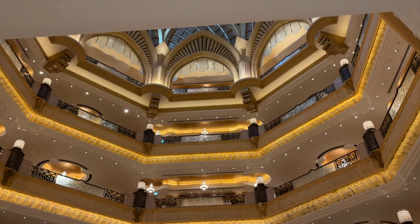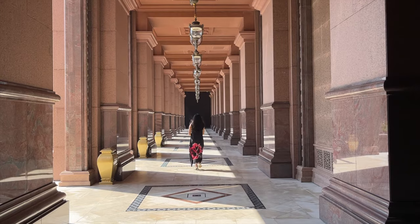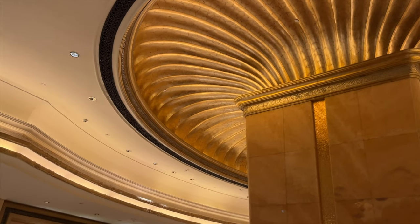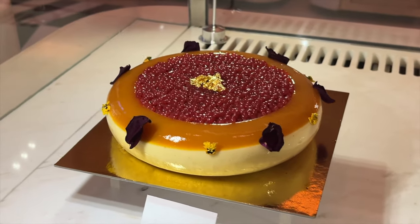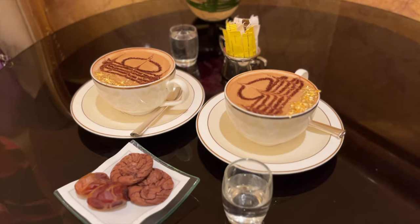The Emirates Palace is a 5-star hotel in Abu Dhabi. Luxury interior, fancy chandeliers, and majority of its suites are furnished in marble and gold. Speaking of gold, you can actually taste gold in their hotel cafe. And that's exactly what we did. This was our very first time to ever try out a gold cappuccino.